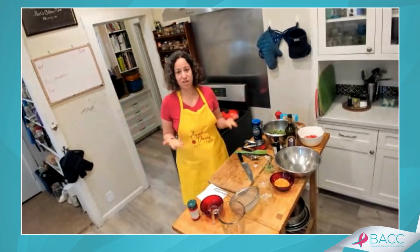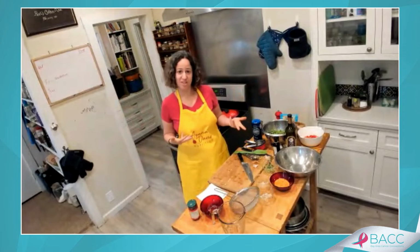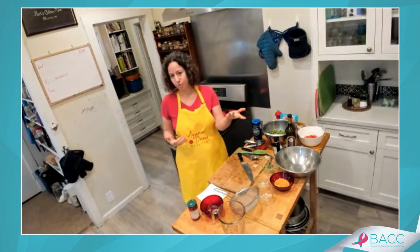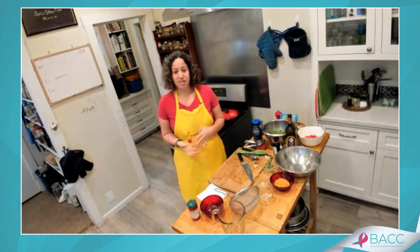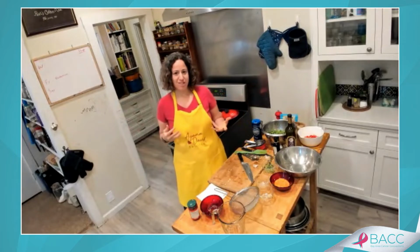So the reason I like adding some tofu into the diet, it is a great source of a complete protein. Some whole soy products like edamame could be another great snack. It also is high in fiber. It does have some phytonutrients in it.